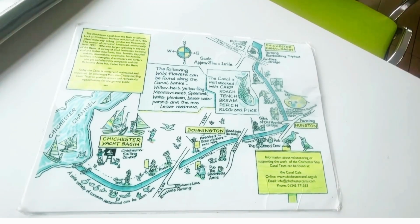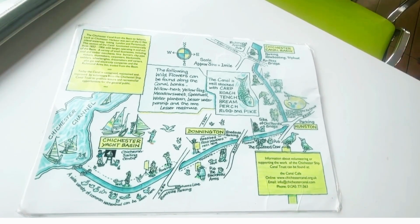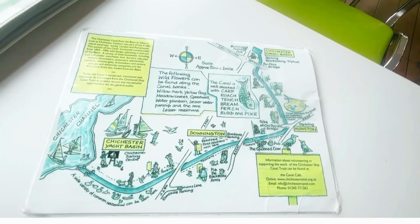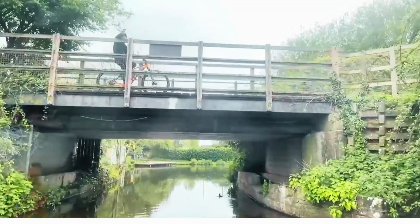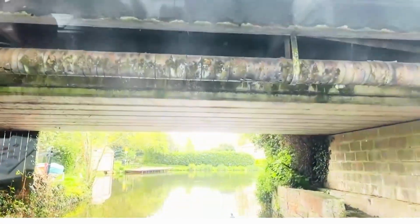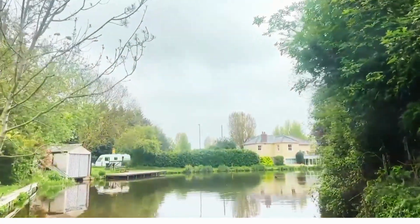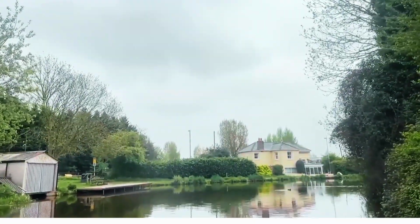Chichester Canal is a beautiful waterway. It stretches over 5 miles and connects Chichester city centre with Chichester Harbour. This waterway was key for shipping timber, building materials and other important items. It helped the economy grow and also was an important part of bringing people together.